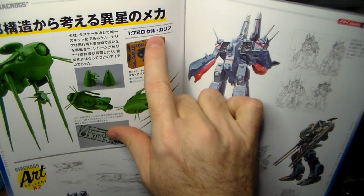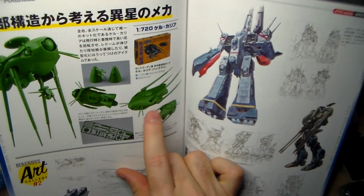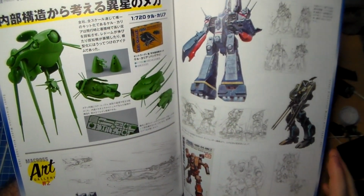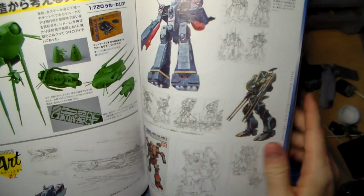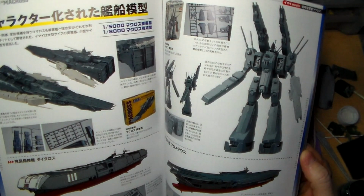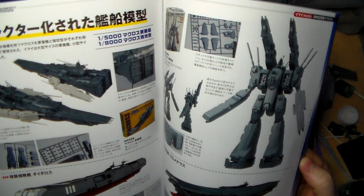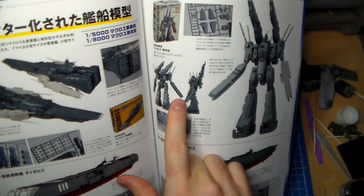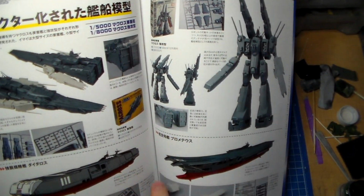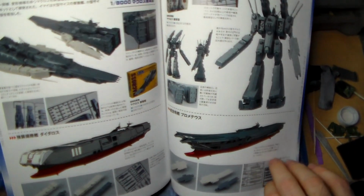This is Keru Karia in Japanese. Unfortunately, Bandai never repopped this kit. So this is that really famous artwork here. Here's the 5000 scale Macross, and they have the Storm Attacker version, also in 5000 scale. And this shows you the Daedalus and Prometheus down here.